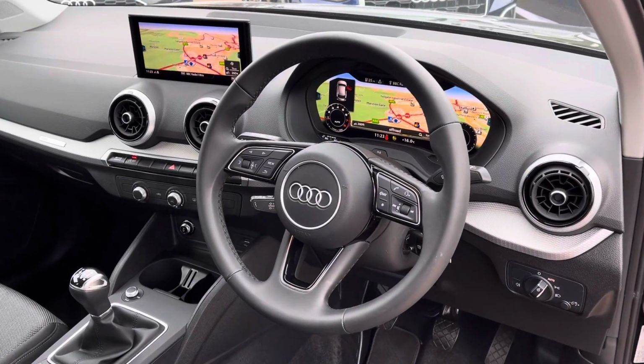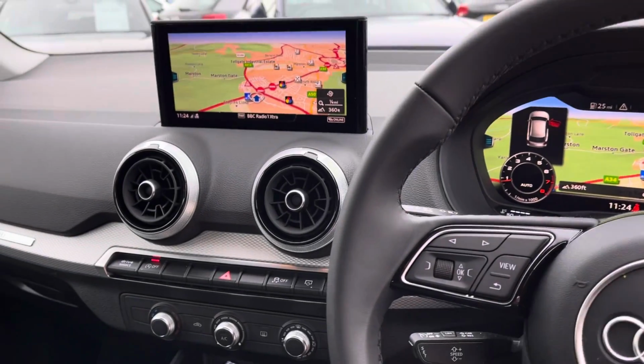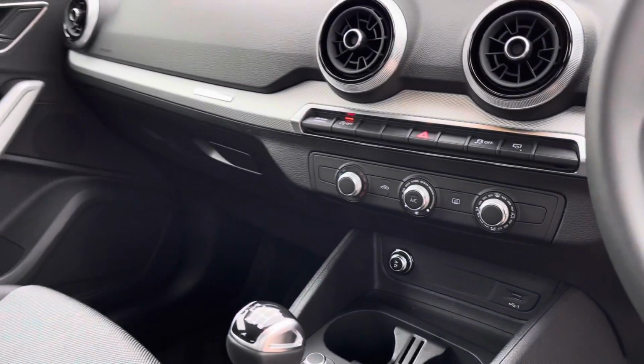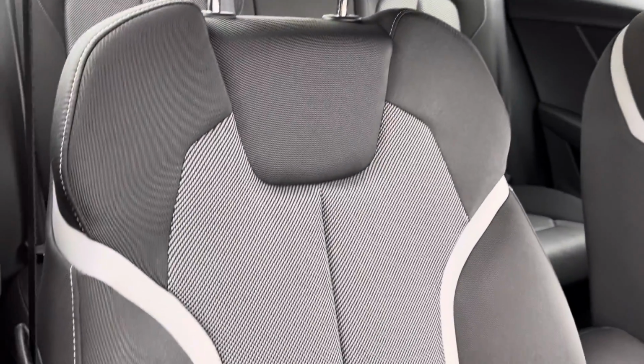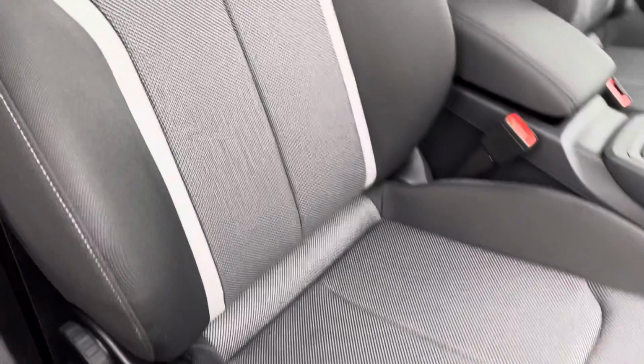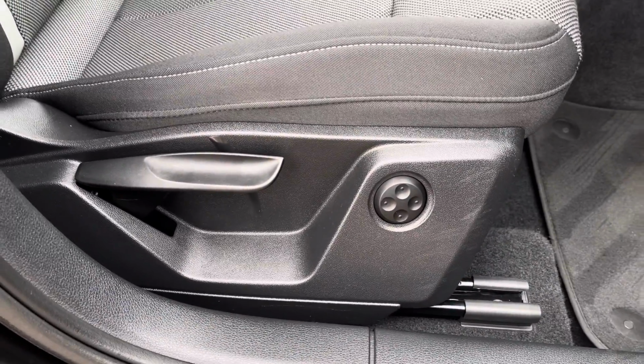In the front we have the multifunction steering wheel with the Audi virtual cockpit behind, as well as the central screen and manual air conditioning. Both front seats are sport seats and have the leather contrasting grey stripes down the side, and they are manually adjustable with 4-way electric lumbar support, so finding your perfect driving position has never been easier.